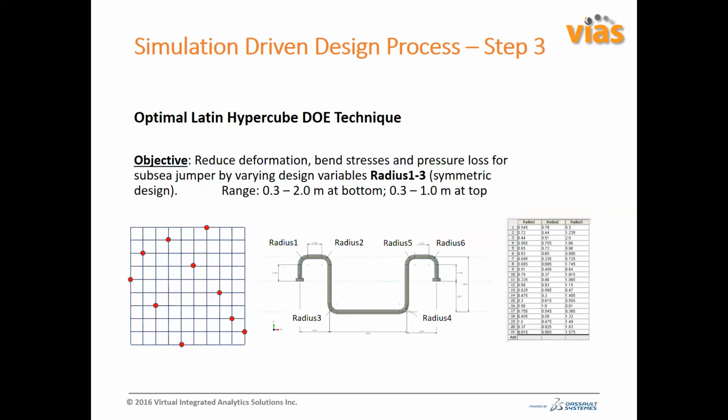So here we have used the Optimal Latin Hypercube DOE technique, which is basically a smart sampling technique. The objective is to reduce the deformation, bend stresses, and pressure loss for the subsea jumper by varying the design variables, which are radius 1 to 3. We made this problem symmetric because in reality, most of the time manufacturing is a big player, right? From the manufacturing point of view, you don't want too much variability in your design. So for the bottom radius, which is radius 3, the range is from 0.3 to 0.2 meter, and for the top it's 0.3 to 1 meter.